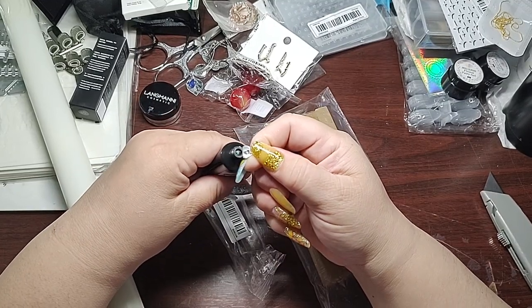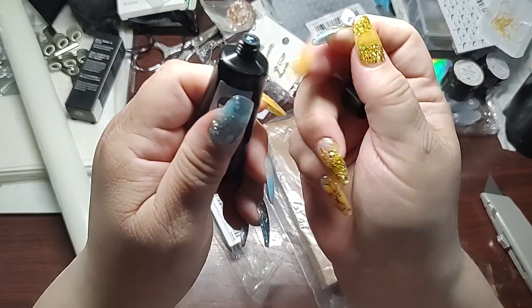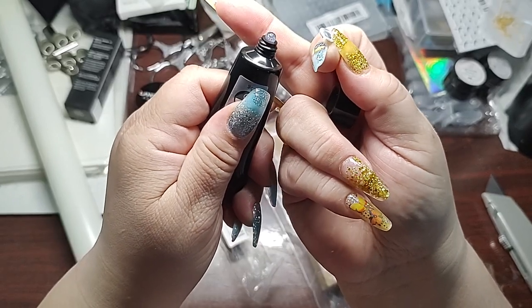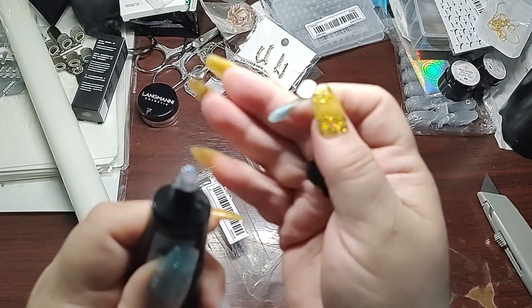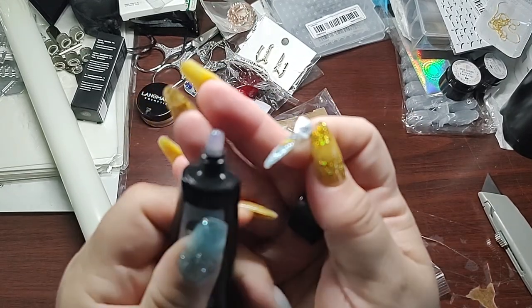Let's see. Oh, look. Can you see? Look at that. The sparkle is in there. Am I out of focus? Oh, I'm using the wrong finger. Sorry. Didn't mean to give you the finger.